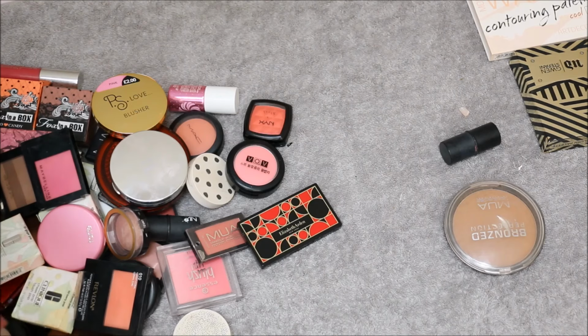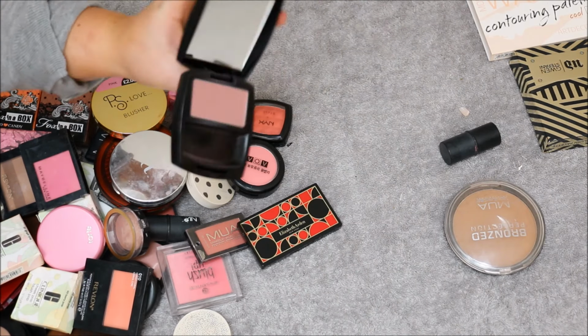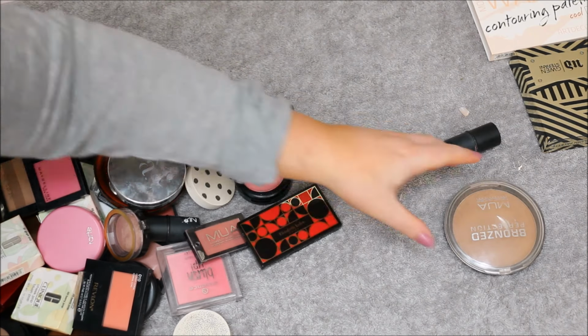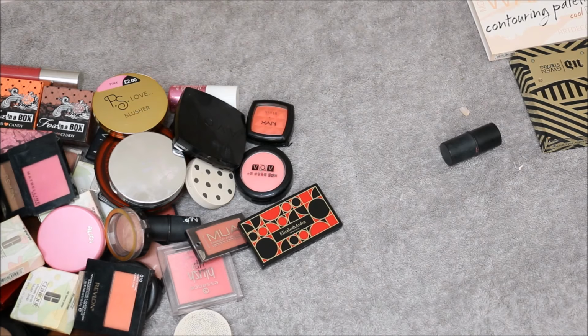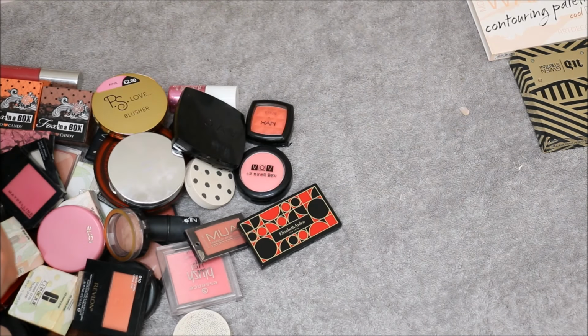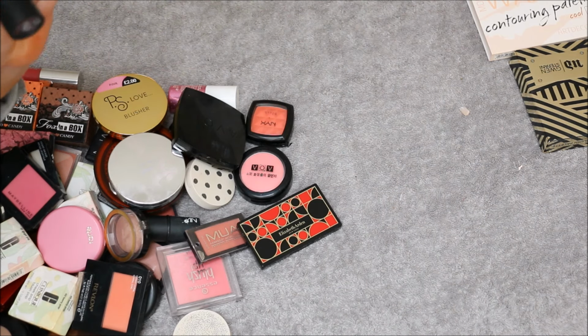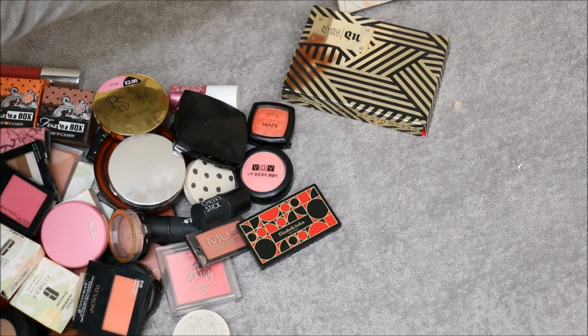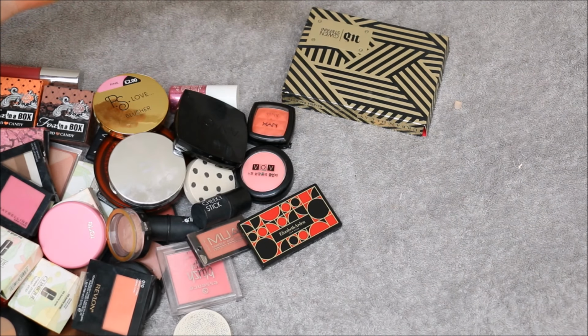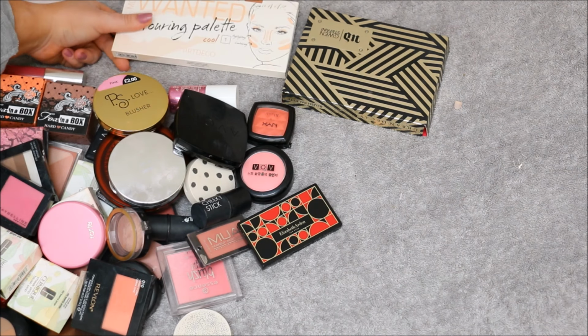This is one of my favourite ever blushes from Avon. So pretty. I love that. That's definitely staying. This tatty bronzer from MUA can go. And what's this? Another one of those cheek sticks from MV Makeup. I really like that colour, the rosewood, so that can stay. And then I've got two palettes here, the Gwen Stefani for Urban Decay and this one by Art Deco. They can both stay.